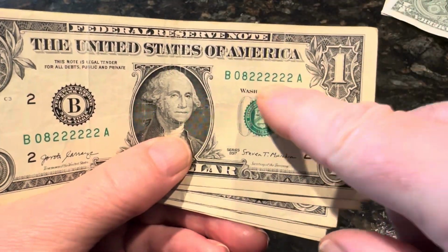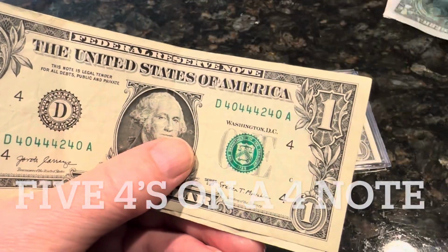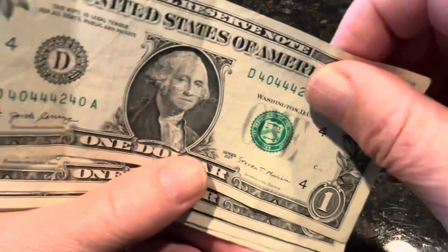Here's 6 deuces in a row, right? With a 0, 8. It's a trinary with 6 deuces in a row. Here's also a trinary with 5 4s with 4, 0, 2, right?